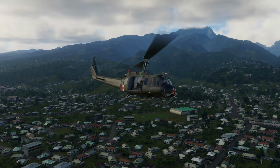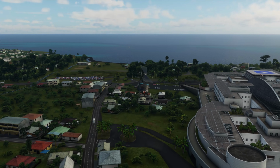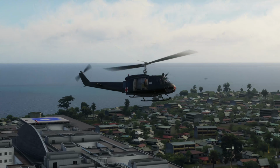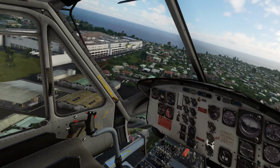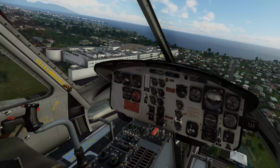so here I'm flying over Faa'a International Airport in Tahiti, and this is part of the Windward Islands and Society Islands from Maps to X-Plane, which is one of my favorite developers because they just bring a level of detail and realism to the sceneries that they produce for X-Plane 12, and they just look spectacular to fly in, and they're a ton of fun with a lot of detail.